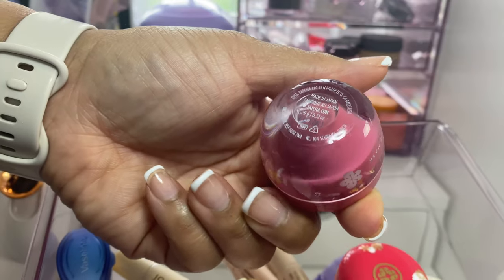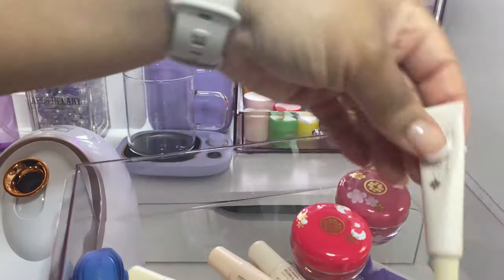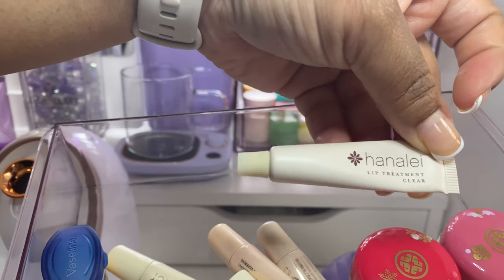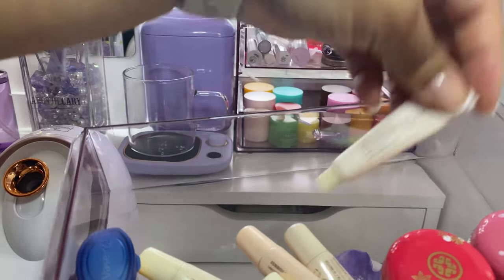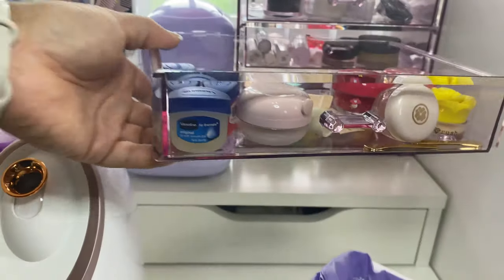and I did make a video of it, not having a hard time. I think it was cherry blossom. I can't even remember now that I think about it. I have this Hanali lip treatment. Like I said, I keep lip treatments in here, and it's almost gone. It's also amazing. I think I got that from Estee. And then I just have two little spatulas, you can see right down at the bottom, just to dip things out of.